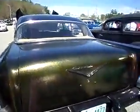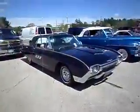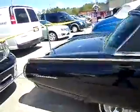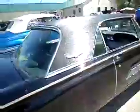Oh, Chevrolet. The word Chevrolet is kind of broken apart on the back. Still a good looking car though. Here is a Ford Thunderbird. It's really hot outside right now. YouTube, I am sweating. Thunderbird. I don't know what year this one is. I'll go look.